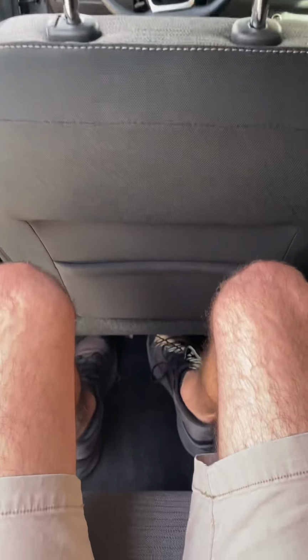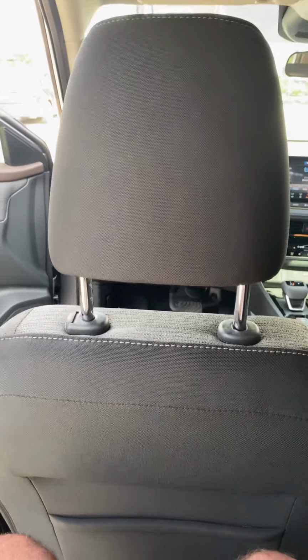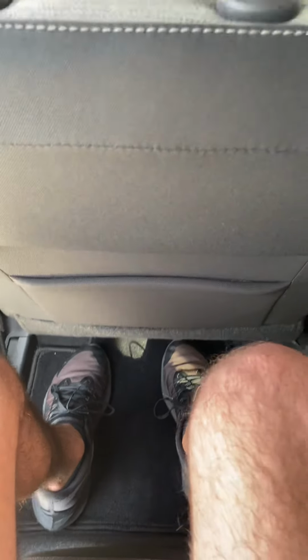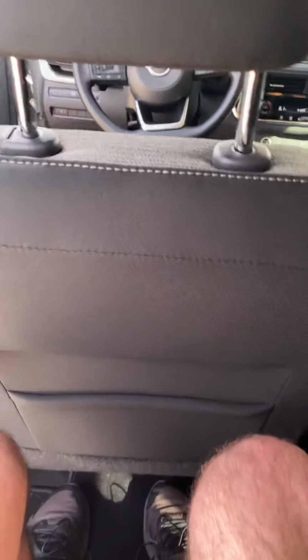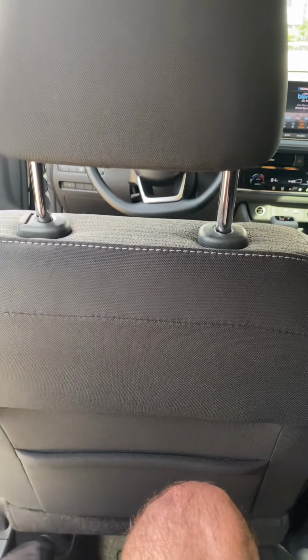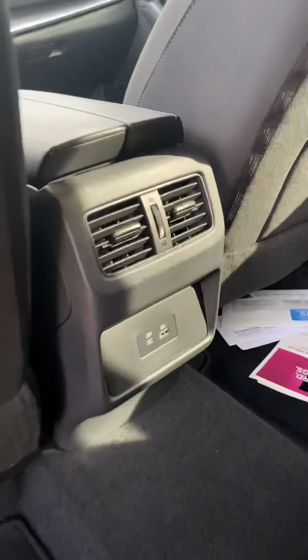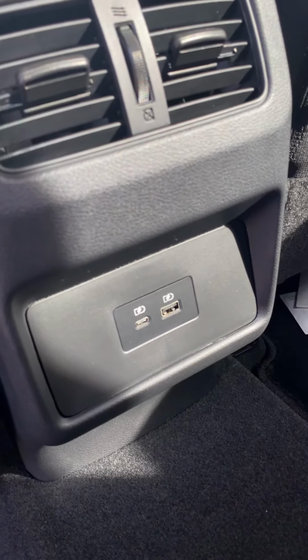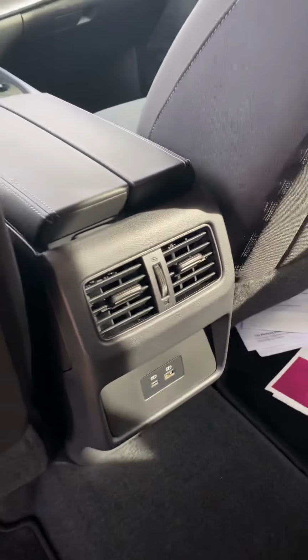I can, even sitting behind myself, plenty of leg room, like impressive. I'm not even sure if my Altima is this roomy for me. I've never really tried it out. I definitely don't have the headroom in the Altima. So this is really comfy. It does have more USB-A and Type-C outlets, as well as rear AC vents.